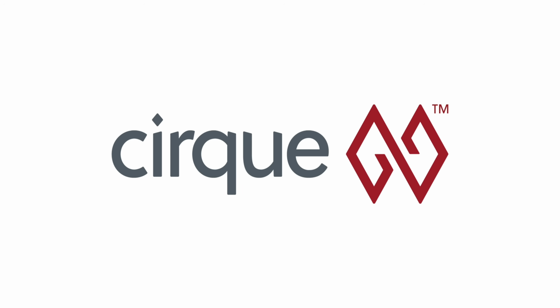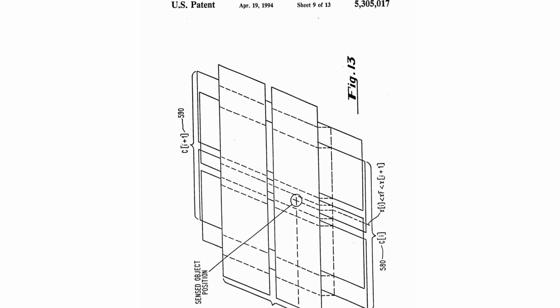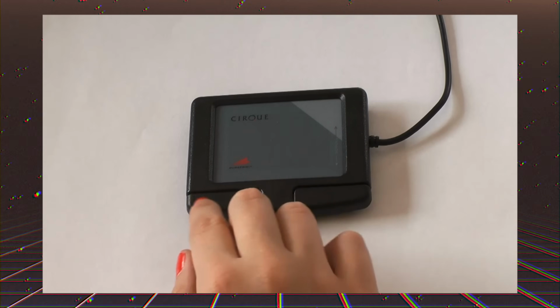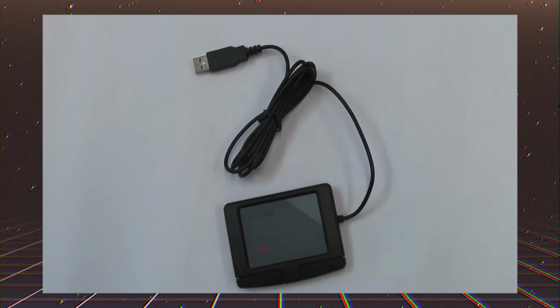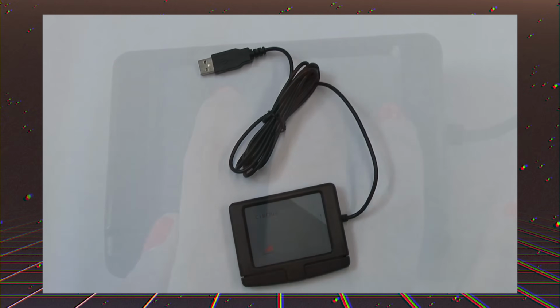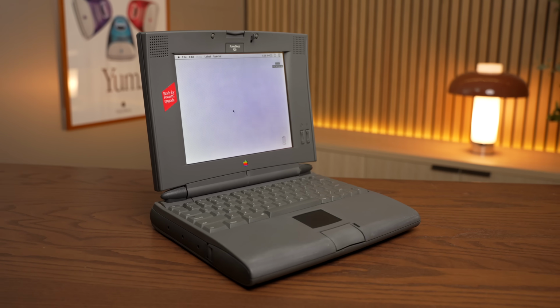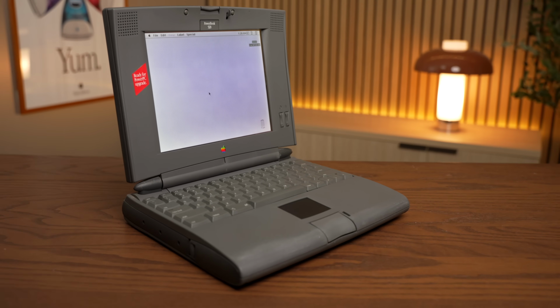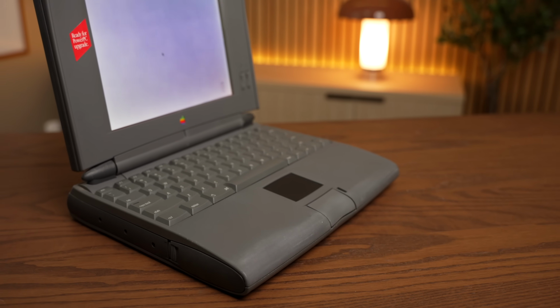But a company called Circ had come up with a new technology, which uses a grid of electrodes on a pad to measure the position of a finger. It's a technology that we know today as the trackpad, but the founders of Circ had tried pitching this idea to dozens of different companies, and nobody seemed all that interested until they met with Apple. And so in 1994, Apple introduced the PowerBook 500 series, and it is the first laptop to feature a touchpad.